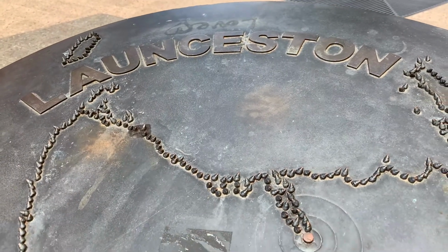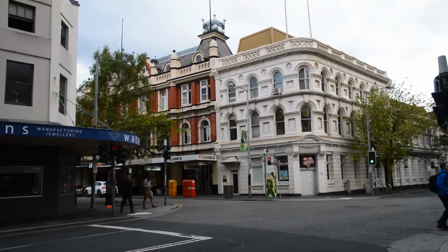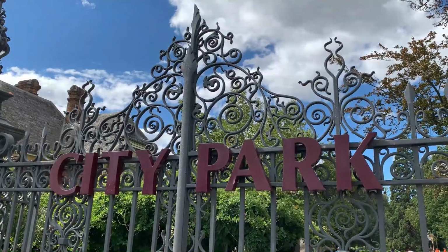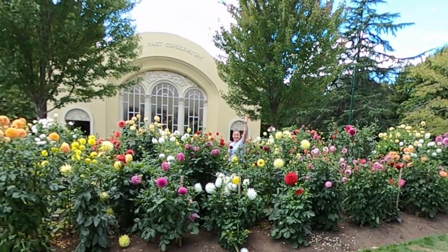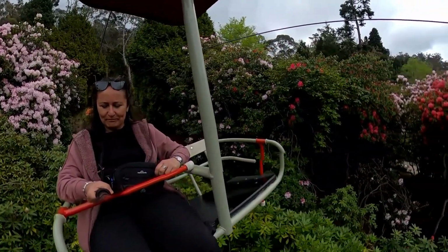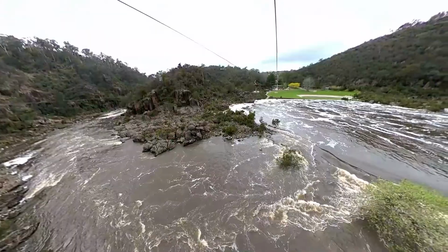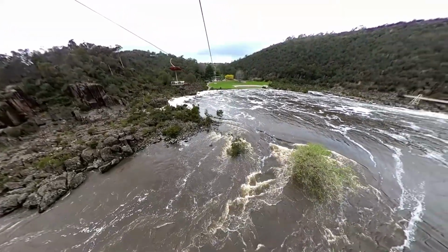Now if you're actually in Launceston, I do recommend that you take yourself out and explore the city. There is so much history and historic buildings, you know, from the early 1800s. Get out there and explore it. Go to the city park. There's the free monkeys. The flowers are in bloom. The weather is beautiful. And did you know that Launceston won the Australian Town of the Year in 2022? So you got to come to Launceston, Tasmania.